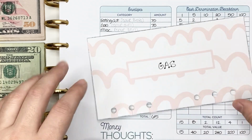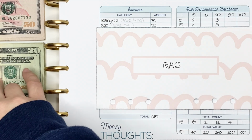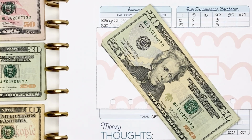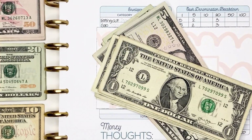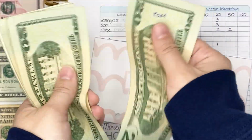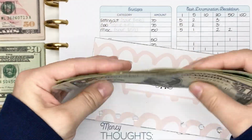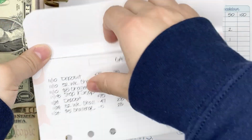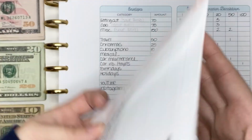Next, we're going to do my gas envelope, again getting $75, and it's actually getting it in the same denominations as eating out. So 3 20s, 2 5s, and then 5 singles. And we'll count that up together to make sure it's 75. 20, 40, 60, 65, 70, 71, 72, 73, 74, 75. And then what I'm going to be pulling out of gas will be for the 52-week challenge as well. So I have that on my tracker, as well as the $5 challenge on there.